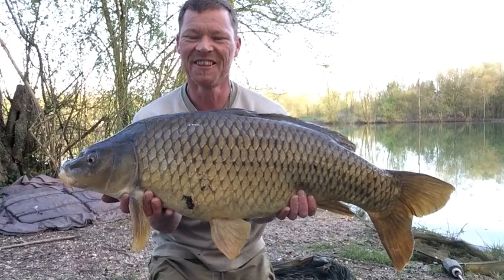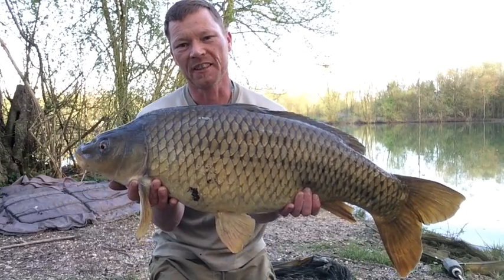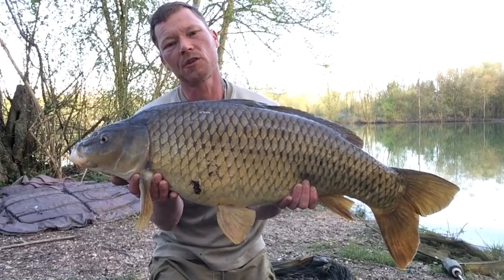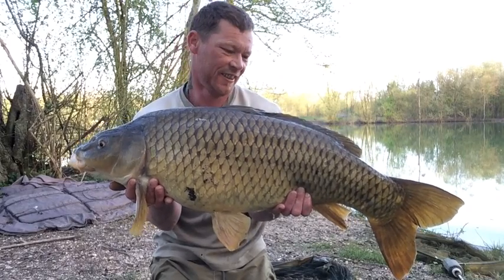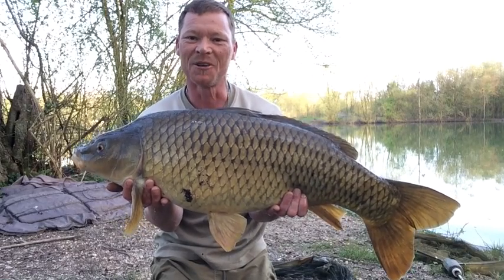It's 7:10. The rod's just gone off. Left hand rod, flicked at about 85-90 yards, tight down the left hand side margin, and we've had this one at 24.6. First common of the session. I love commons. Let's see if we can have a few more through tonight. Game on.